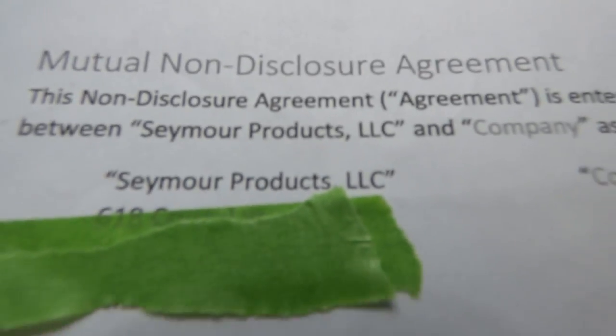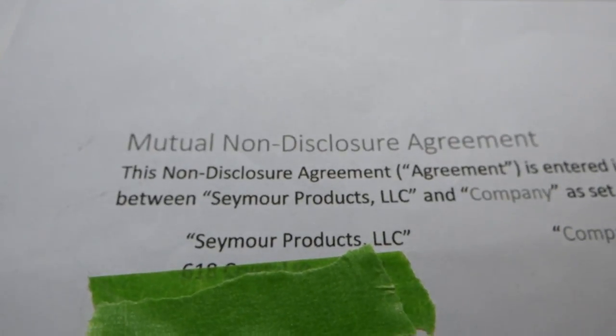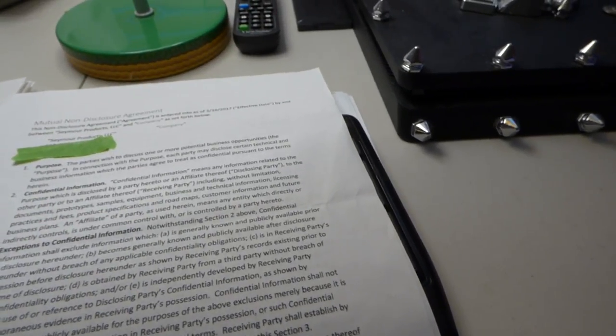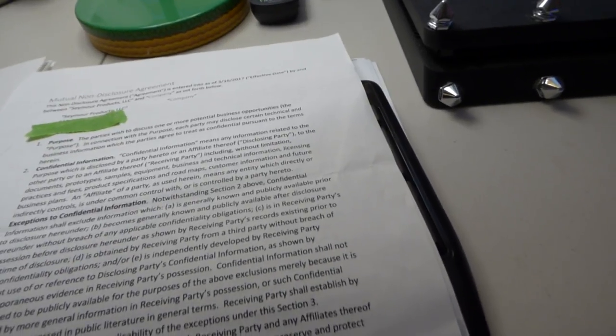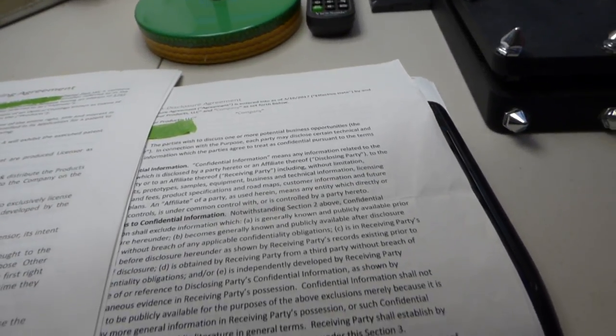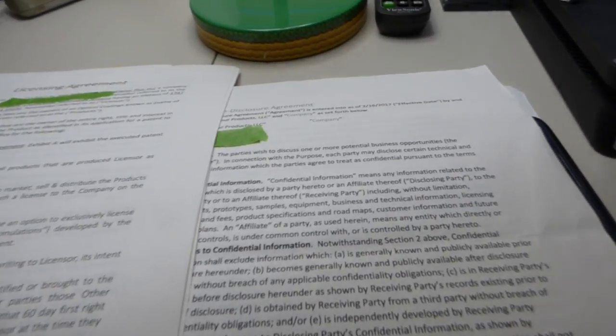You see that name up there? That's a Seymour AV. We had a mutual non-disclosure agreement with their company and we were developing some technology with them. But I didn't like the way things were handled and I just felt the need to walk away from that one altogether. So we're no longer doing that project anymore.